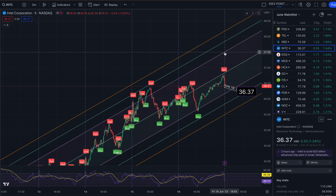Above that, at 2 standard deviations, 37.50, 37.84, and 38.18. To the south side, 36.19, 35.83, and 35.51. And again, note the bounce here at support as people buy the dip, and here is resistance as people take their profits and they run.